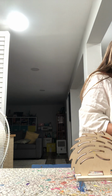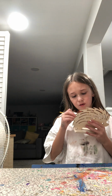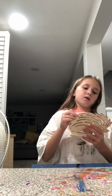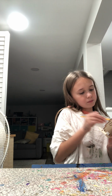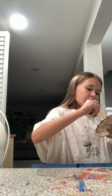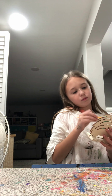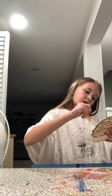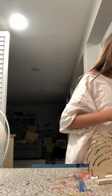Okay, blending green and yellow. I feel like it's gonna be a little tough, and they're ugly. But okay, I'm doing it. I'm a brave little fella. What does that mean? I don't know. I'm a brave little fella. I keep forgetting about the other colors, and I'm painting the whole thing green, and I'm like, oh my gosh, wait.